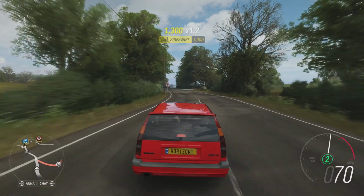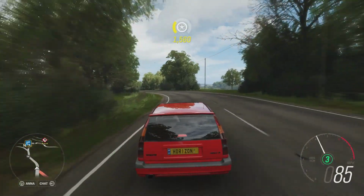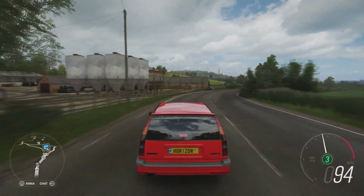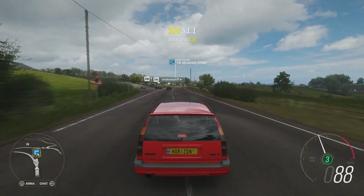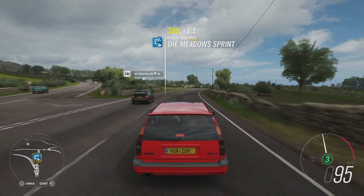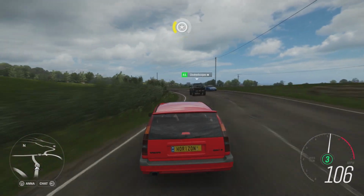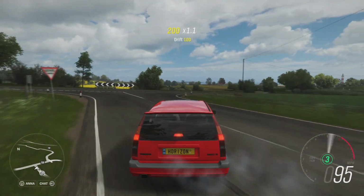Now granted, it's not as quick as say a Civic Type R from the same year as this, because that is lighter and it doesn't have that much less power than this, but compare it to the likes of a V6 Volkswagen GTI, this is better. And not having such a large engine as well while having a turbocharger would make this more efficient as well. So really do like this car, like I said.